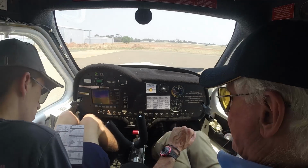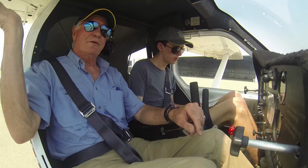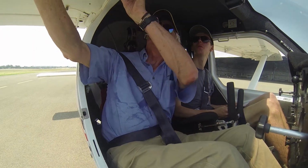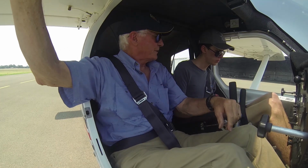Okay. Fuel tap is on. As long as it's pointing forward, yep, that's fine. What's the next one? Fuel contents. Well, that one's now full. Yep. So it doesn't matter what's in the other one.